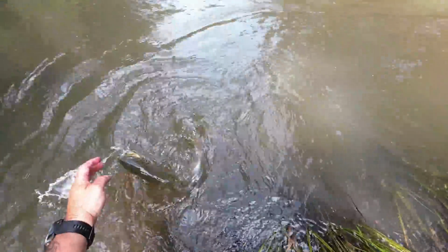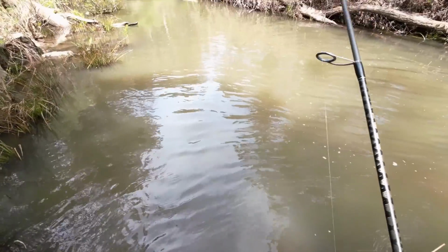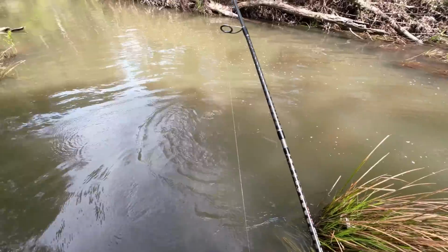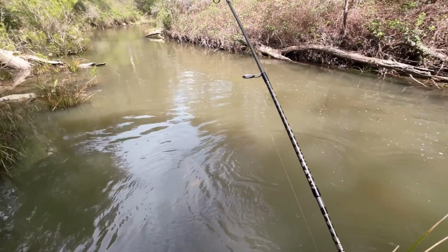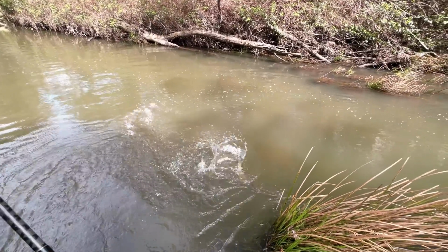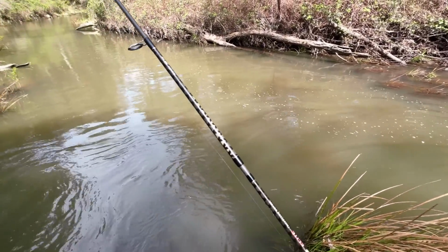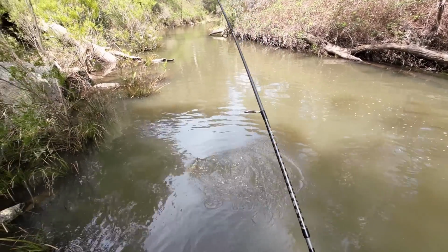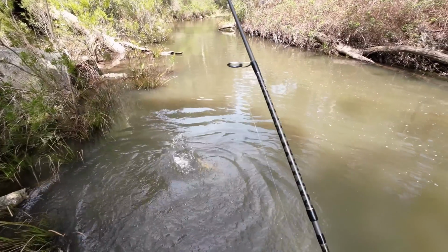Oh, the disco nymph has struck. That is a donkey. I've just got to be patient here. I don't want to rush it. He's trying to go down. Because if I rush things, that's when I'm likely to split the hook, or even break the line with a fish this size.